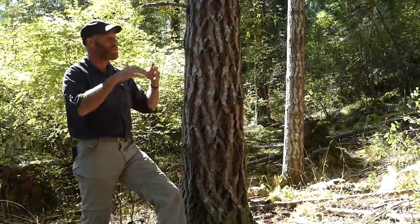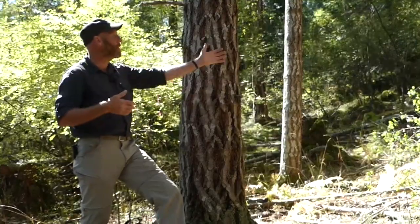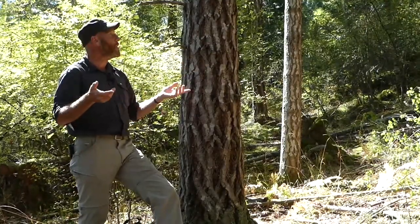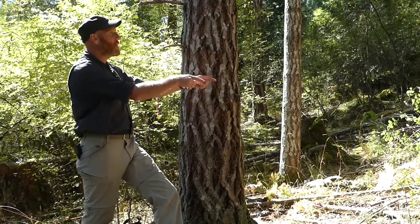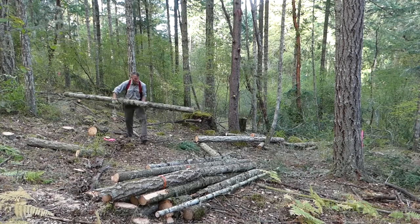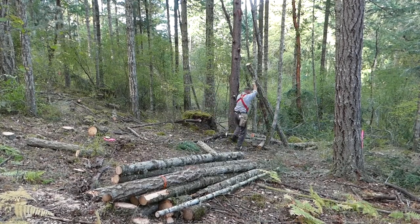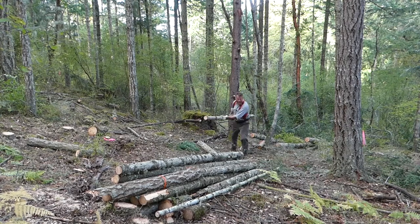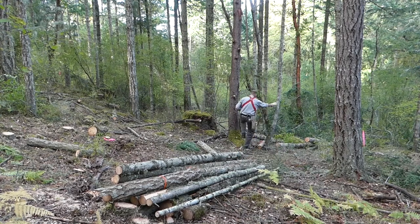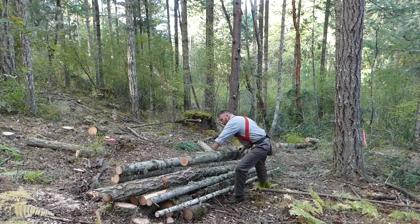For a down log to be optimally functional for wildlife, it's going to be at least about 20 inches in diameter and 20 inches long. So one thing you can do with your cut material is create a constructed habitat log. And that's what we've done here. We've taken the poles, stacked them together into a log that's roughly 20 inches in diameter, 15 to 20 feet long. And there is some architectural significance to this habitat log.